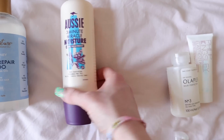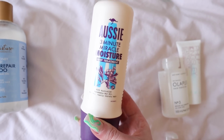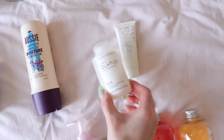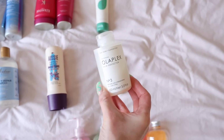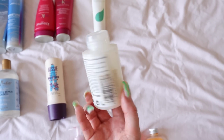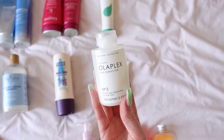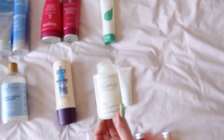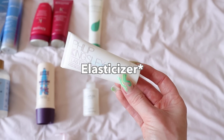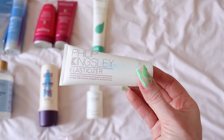Then I have a normal drugstore deep treatment. This is the Aussie 3-Minute Miracle Deep Conditioner, which I use every now and then, and it does make my hair really soft. I have the Olaplex No. 3. It's a bit of a tedious process to wet my hair and then leave this in before washing, so I don't use it as much as I should. The last time I used it was about 3 months ago, so I should probably use it for my next deep treatment. Then I have this little Kingsley Elasticizer pre-shampoo treatment that I got in a Christmas calendar, but I barely ever use it for the same reasons.